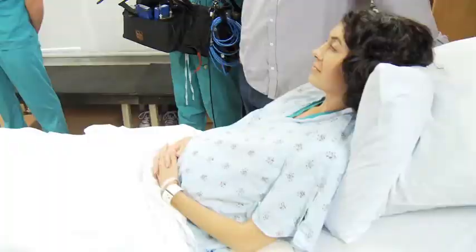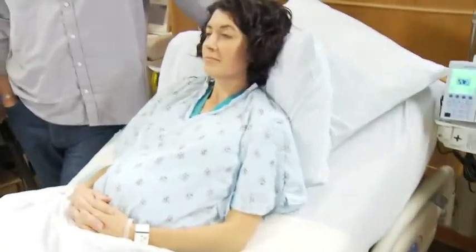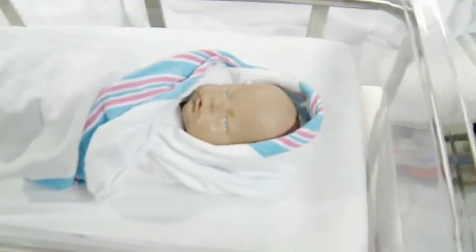Today we don't have a lot of simulated things, but mom's belly is simulated. She's not really pregnant. So if you had to massage her uterus, you can see she has a little bit of a belly, but don't massage too hard because she's a real person. Lastly, our baby is simulated. That's just a little plastic baby.